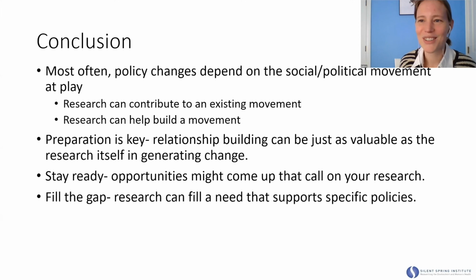And I'll just reiterate from these 3 examples, I have found that preparation is key. Invest in your relationships with your researchers, with stakeholders, affected communities. Stay ready. Always be ready to use even past research that might come up again. Look for those opportunities. And then also think about policies that actually have gaps in their data, and they could be strengthened, or a new policy could be generated from data that's not currently there.